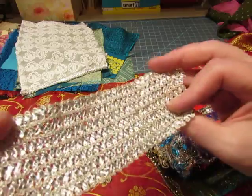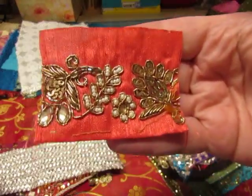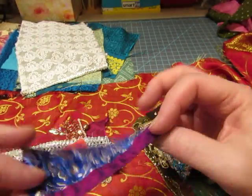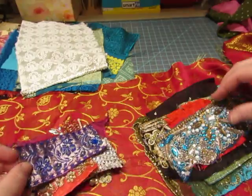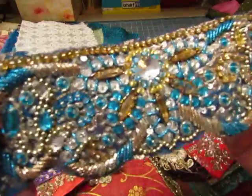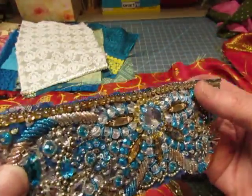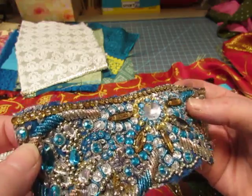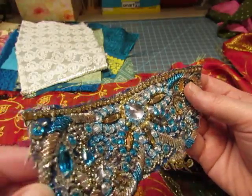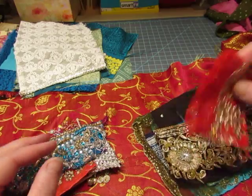Another silvery piece. Look at that. Beautiful. This one is heavy with beads. So gorgeous. It's got a turquoise background and it's got gold and clear and more turquoise beads. That's going to have to be the centerpiece of something.